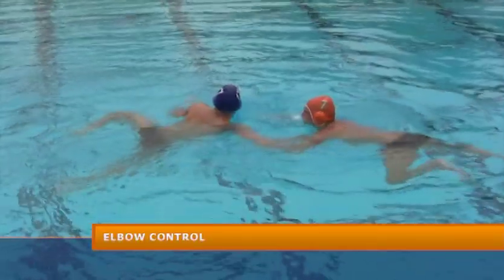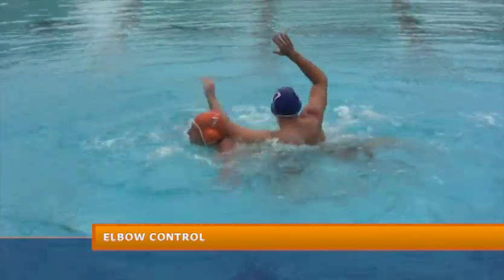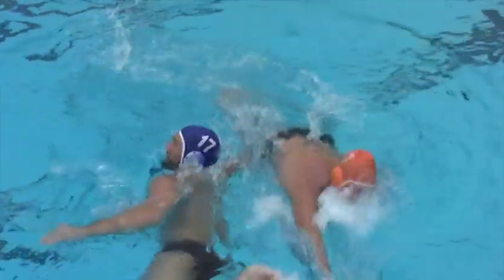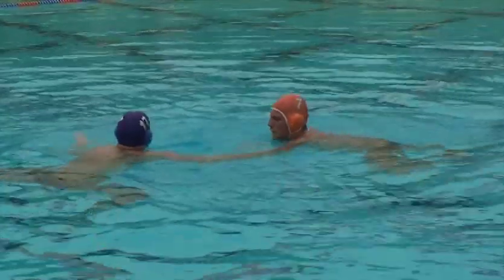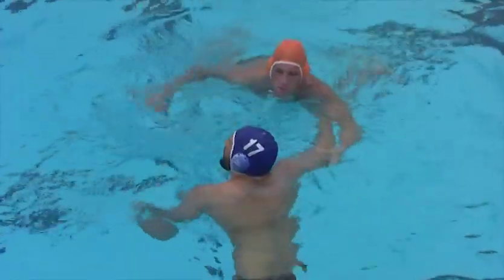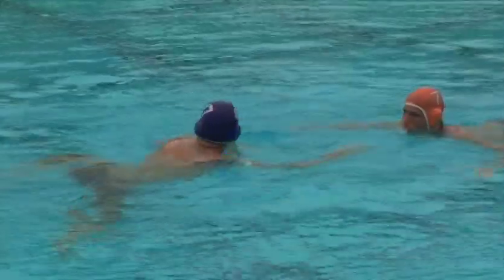Elbow control. This is one of my favorite things to be able to do as a driver offensive player. If I can maintain the elbow of the defensive player, I can learn to maneuver him in a way that I want him to go. I can get inside water, I can make him think I'm going inside water and coming back out and receiving the ball. If you notice, controlling the elbow on a player actually is able to maneuver the entire body.